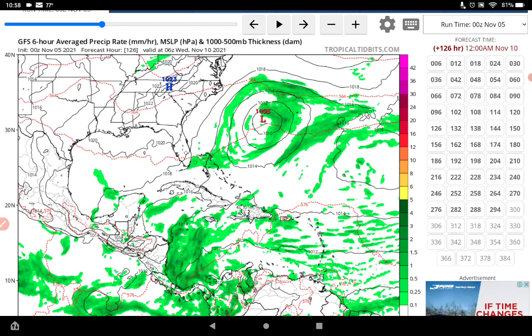So guys, if any system does attempt to develop, it might try to intensify. You can see this is our tropical system, and you can see it has a good amount of moisture with it. And also this might be the low level center. I'm not agreeing on a tropical depression or a tropical storm, because as I said, everything seems uncertain at this point, and it doesn't even seem to be a tropical storm, by the way. So guys, we're going to have to pay close attention to this.